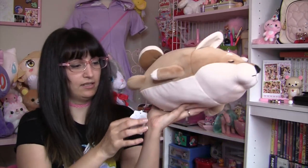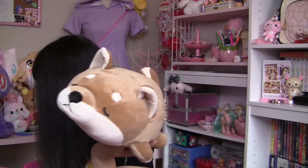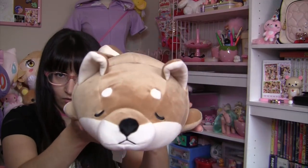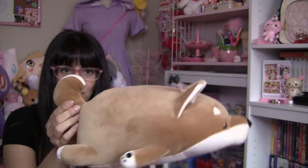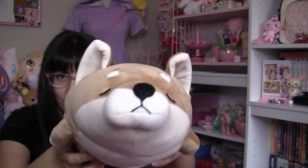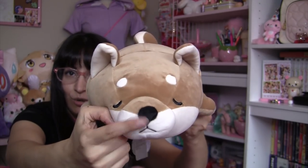Ooh, and he's made out of that same type of stretchy, soft material as the axolotls are. And he's made by the same brand as the rainbow axolotl. Not the big white one, but the pink one that I showed you earlier. Super soft, adorable, and sleepy, cute curly tail, white belly. Oh my goodness, look at that snoot. Look at that snoot. Oh, he's just so cute.